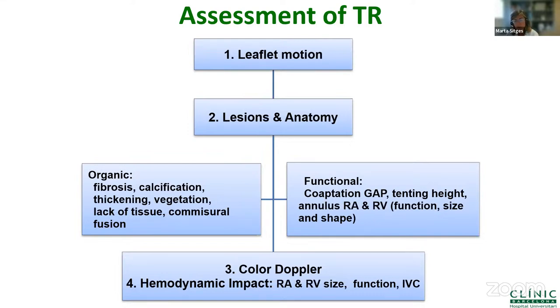If it is functional or secondary TR, which is most of the cases, we will have to pay attention to the coaptation gap, how the leaflet motion is, if the leaflets are restricted and how restricted they are, and also the size of the annulus. Finally, we will go for quantification with color Doppler and the quantitative methods. And finally, we will look at the hemodynamic impact of tricuspid regurgitation by looking at the size of the right atrium, the function of the right atrium and the right ventricle, and also, very important, the size and the function of the inferior vena cava.